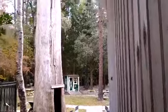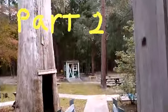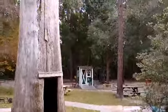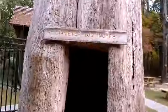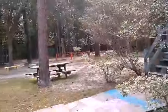Awesome. You can actually go inside of the tree. Oh, wow. Okay, I'm going in this tree, guys. Diameter 106 inches. I guess I'll fit. Let's see. Woohoo! Oh, this is awesome. I could live in here. Yeah. Wow. This is a nice job.